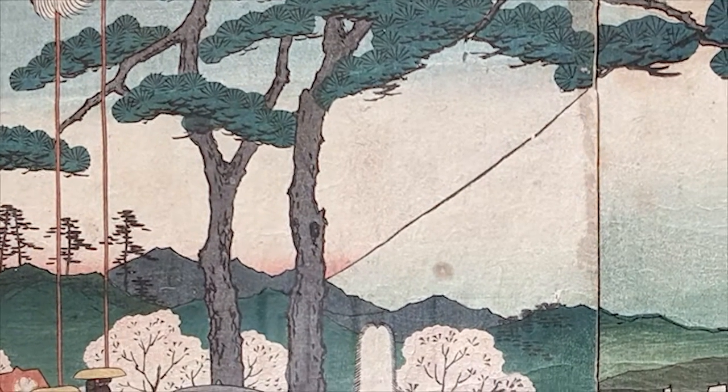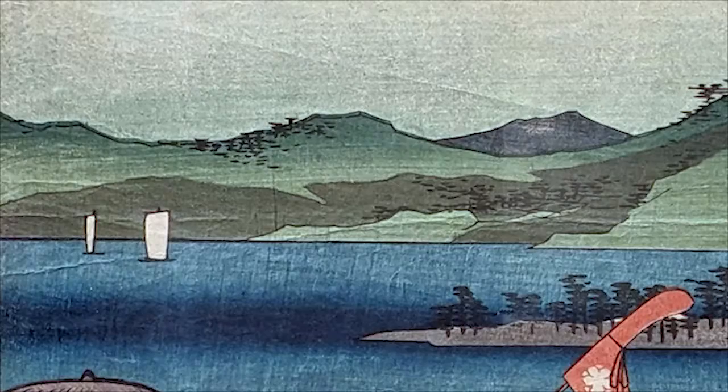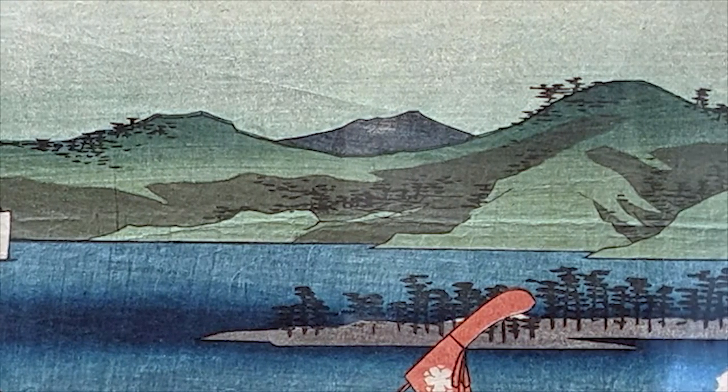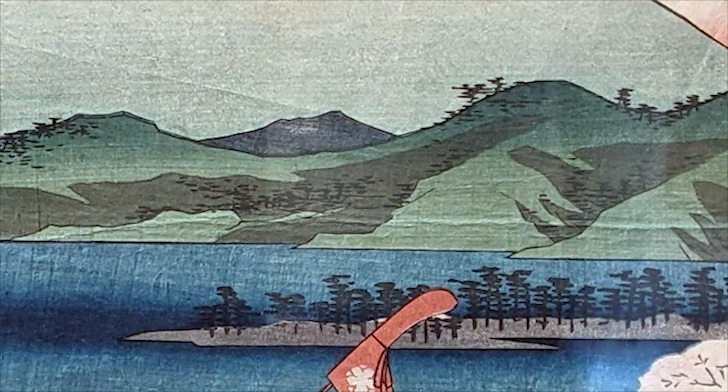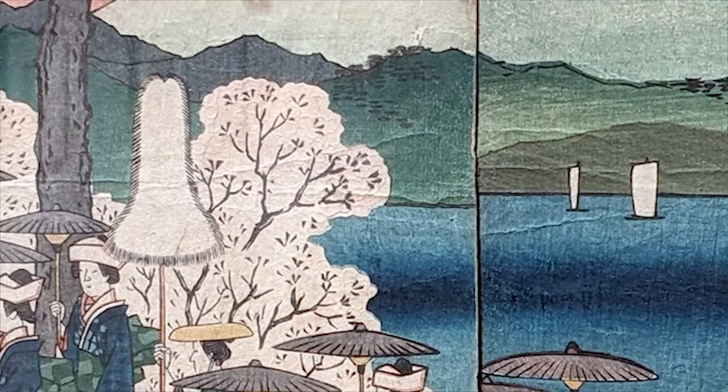Spring. In Japan, spring is a favorite season since it arrives after the bitter cold of wintertime. Traditionally, spring began at the Lunar New Year, the first day of the first month, and finished at the end of the third month, so roughly February 4th to May 4th.